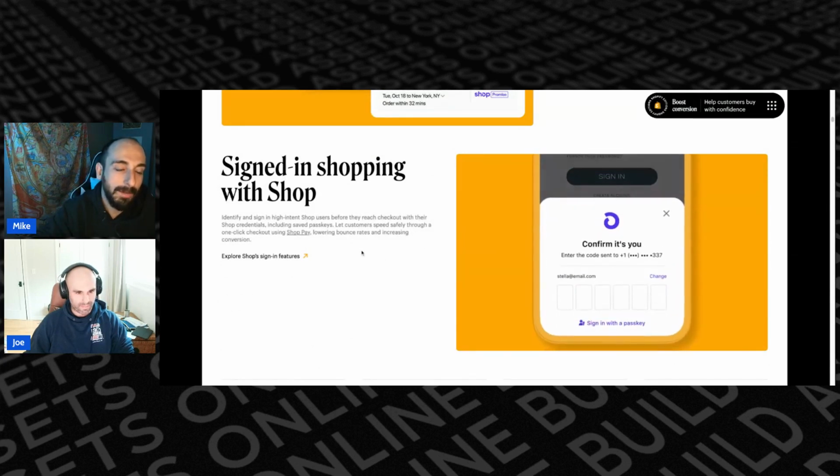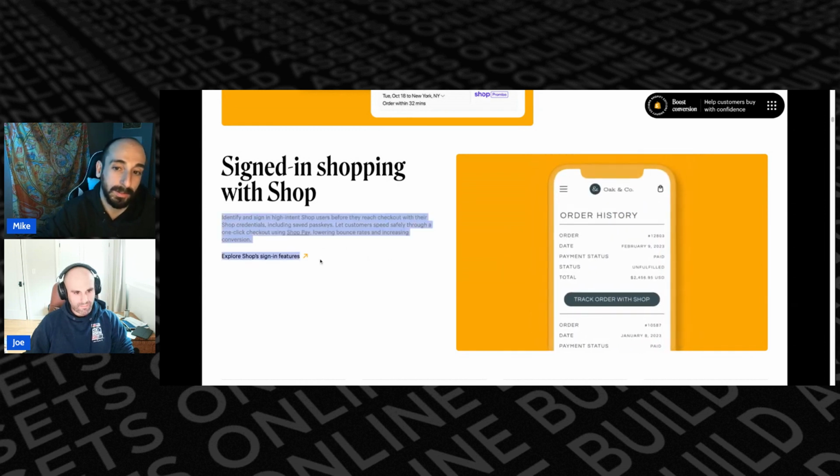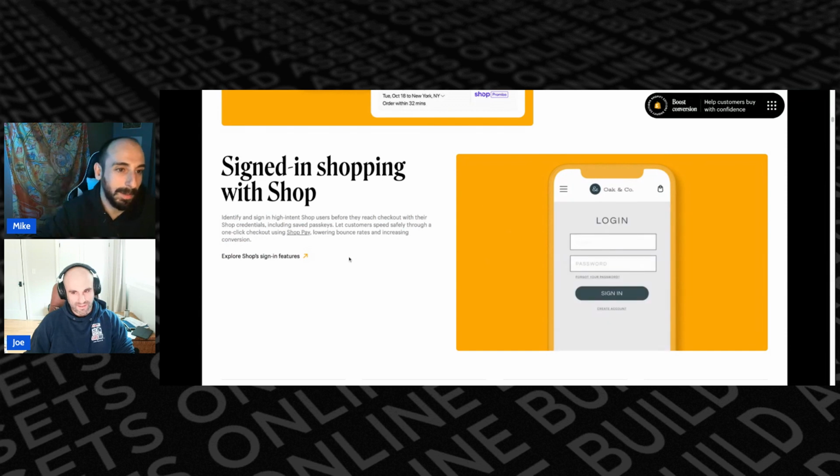But definitely, if there's a way to have the badge without guaranteeing delivery time, then that's a huge plus again for conversion rate. People want to see badges. They don't care what they are. They want to see badges.